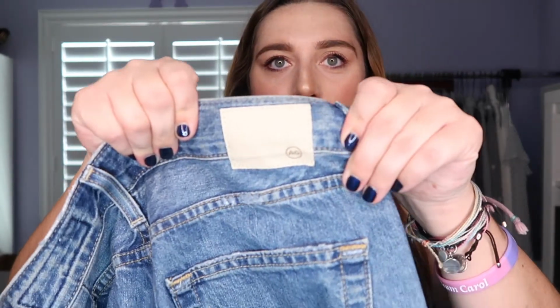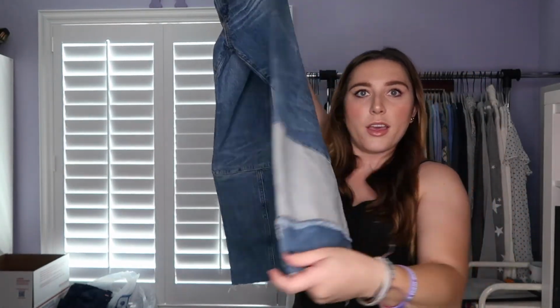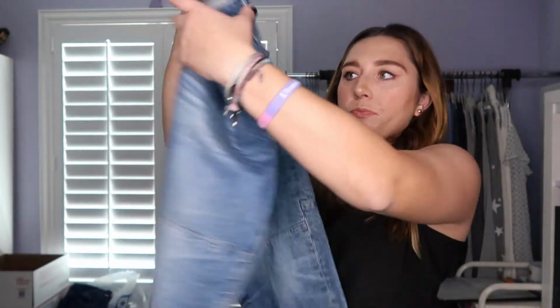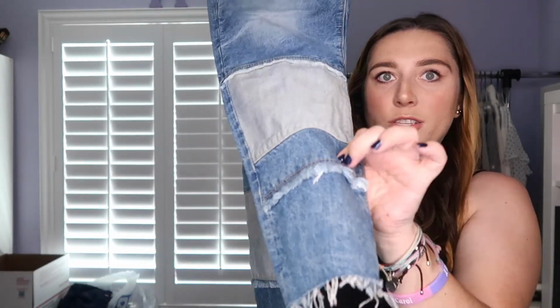This next pair of jeans I found is from Adriano Goldschmied. I see a lot of resellers picking them up, but I didn't even realize that's what it was until I got home and I was so excited. Has a little AG in the back, but they were so cute because they have like patchwork to them. And I was like, these are so in, like I would keep these if they were in my size, but they have cute distressing on the bottom. And then this side has super cute patchwork with the distressing.